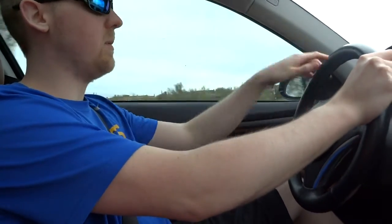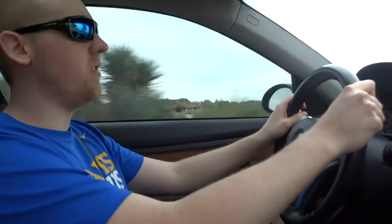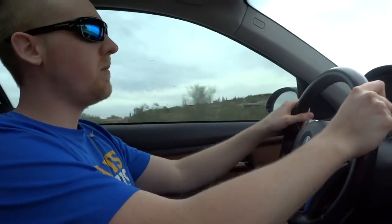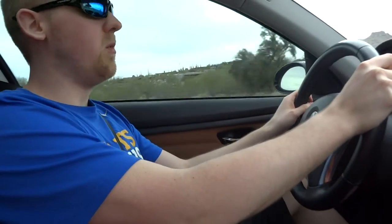And with the visibility of this 335i, it's actually really good. On the front, the hood drops down so it's not in your way. Good front visibility. The A pillars don't really get in the way much. And neither do the B pillars. They're a little further back, so you have good blind spot visibility. So there's not really much of a blind spot. The C pillars aren't in the way either.